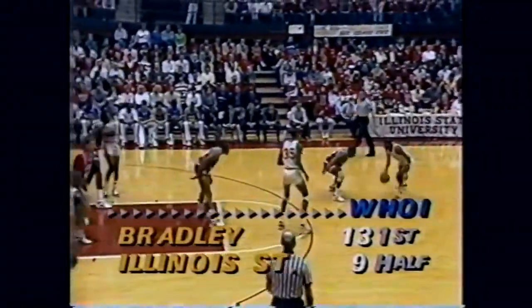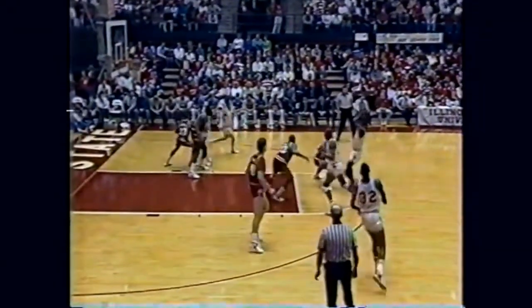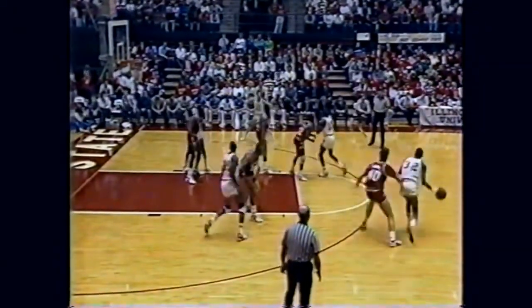Lead. That's some pretty basketball. That's some very pretty basketball. And you know, Illinois State really wasn't slow getting back as soon as the ball went in. They did hurry and get back. Bradley, with that quickness, just beat them down the floor.